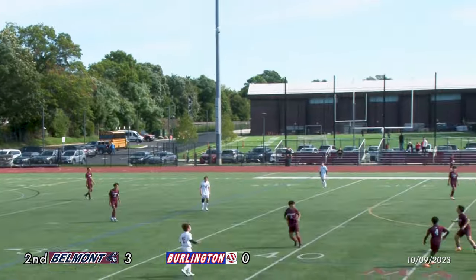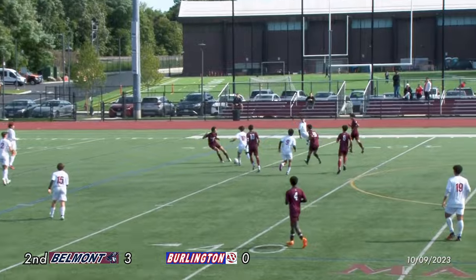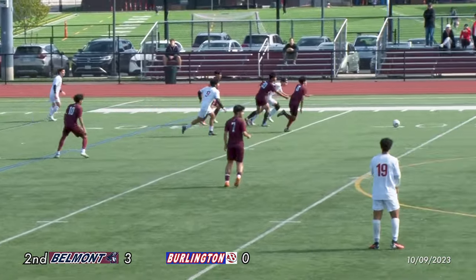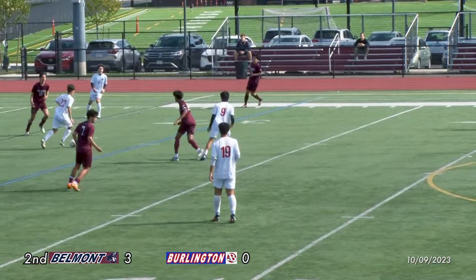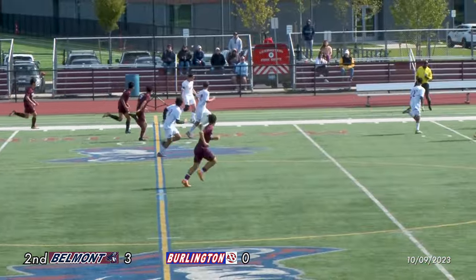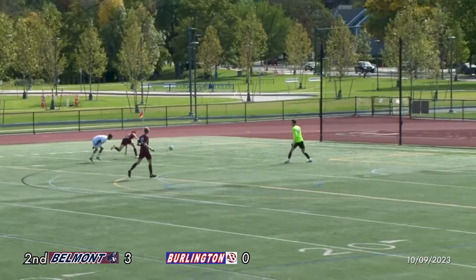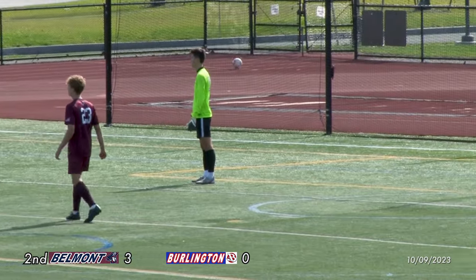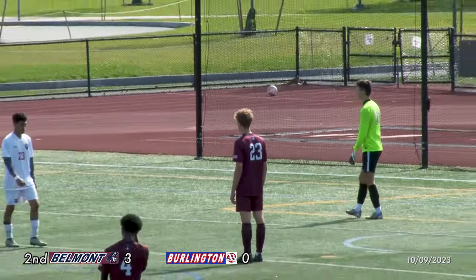Another bomb down the field. Belmont with the first touch again. You gotta wonder why they aren't switching up their strategy. Yeah, maybe they want to pass it short sometimes. I don't know if the long balls are gonna work. Burlington try to send it downfield. Alex Duda catches the gets shoulder. No call. That'll be Belmont goal kick. Or is it Burlington corner kick, apparently?